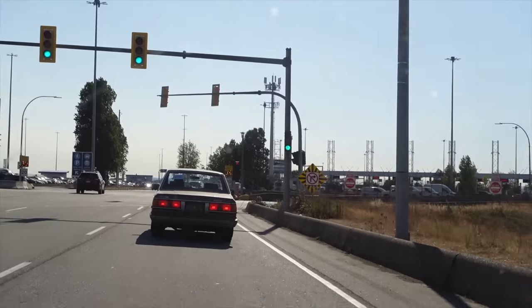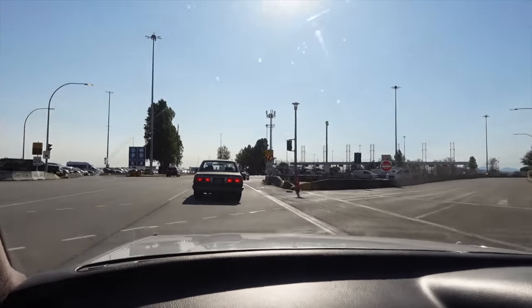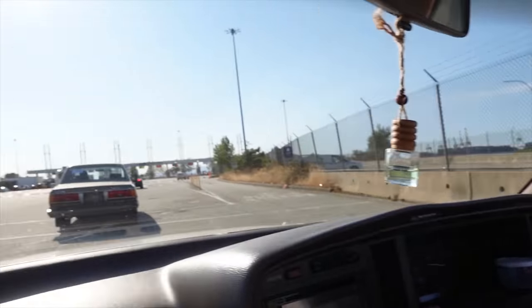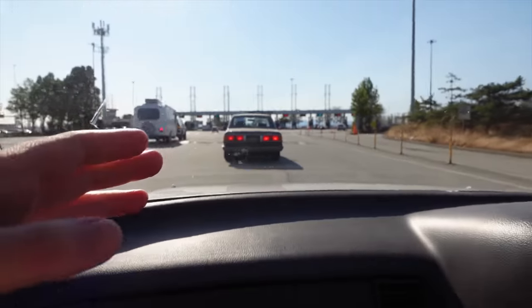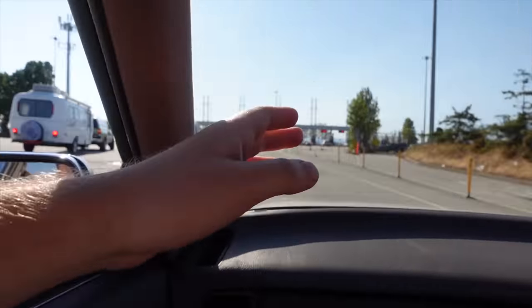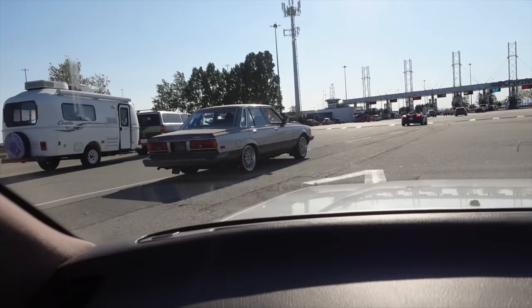Well, made it back to the terminal at least. Gotta get back on the boat. Yeah, we didn't break down, that's fine. Oh yeah, it did kind of break down at one point. But it kind of fixed itself. God, it looks rough on those wheels.